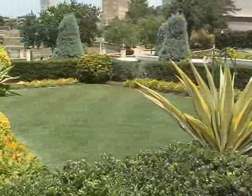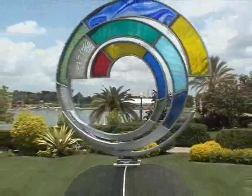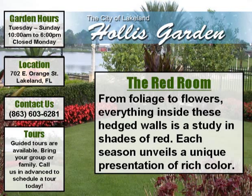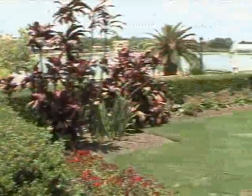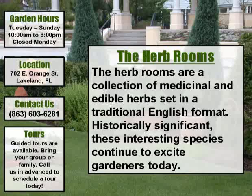In the yellow room you'll see a statue on the corner. That statue is called Oracle, which oracles tell the future. As you leave that room, you'll go into our red room. Our red room has red flowers. After you leave that section, you'll get into our other herb room.